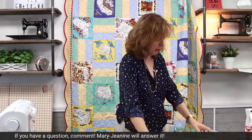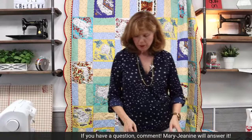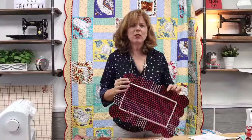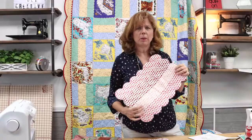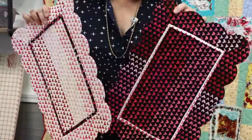Oh, the scalloped placemat. Some of you may remember this. I taught this a few times and I was thinking lately it's time to bring it back because I think these are very cool placemats. Scalloped placemats. I made this out of Valentine fabric and I made kind of a reverse image one, dark and light and light and dark. But this is where we're headed.